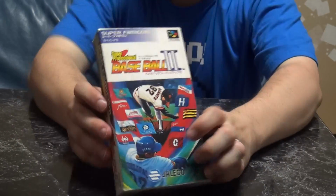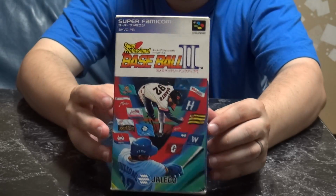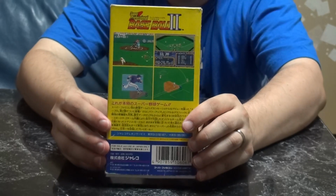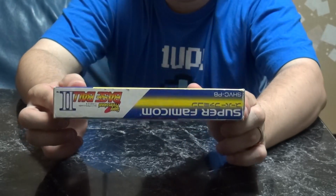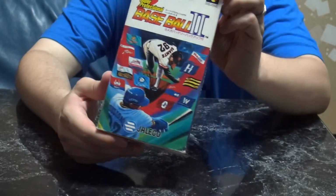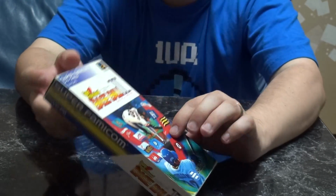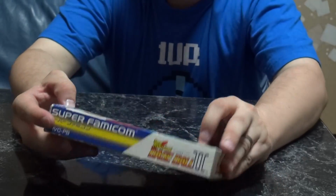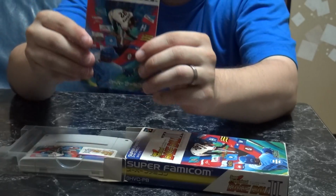So, Super Professional Baseball 3. There are lots of baseball games on the Super Famicom. Baseball was popular in Japan, and still is. Still very popular, and maybe more popular, dare I say, than in the United States. So there is the box. Very quickly, the manual is exactly the same.